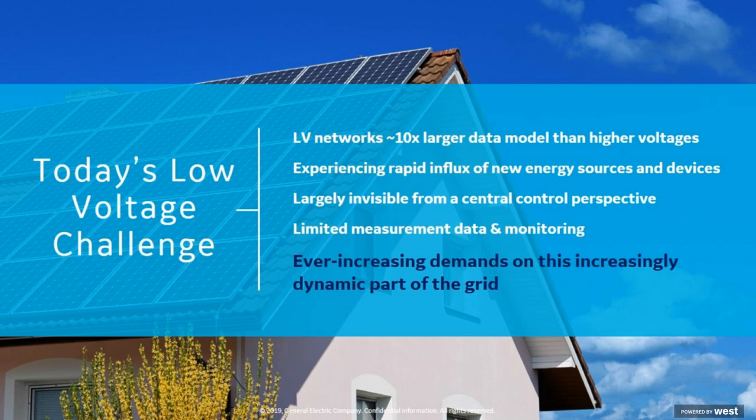However, we're seeing a change in these low voltage networks, mainly due to the influx of new devices, especially distributed energy resources, which are changing the network from a static network to quite a dynamic energy network. In addition, there is a rapid increase in the types of monitoring devices available on these networks. We've got smart meters at the customer and at substation level, and we've also got sensors on the network giving back information. There are also some SCADA devices being deployed on this network.